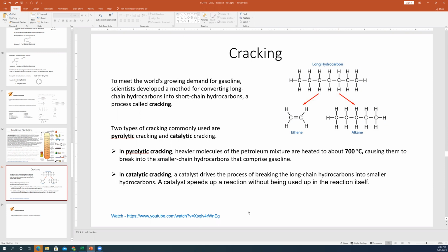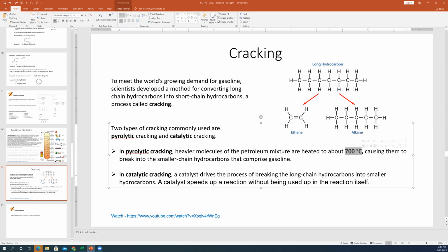Also, there's a YouTube video which we can watch together. There are two types of cracking that are very commonly used. One is thermal cracking, and the other one is catalytic cracking. In thermal cracking, you heat your mixture of heavier petroleum molecules to very high temperatures, like about 700 degrees Celsius, and this causes the chains to break down into smaller hydrocarbon chains.